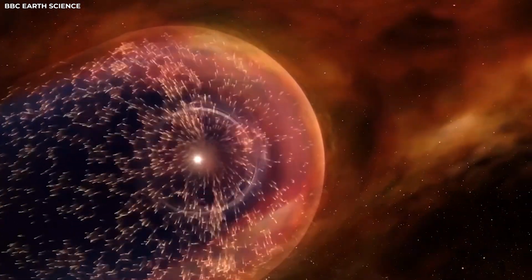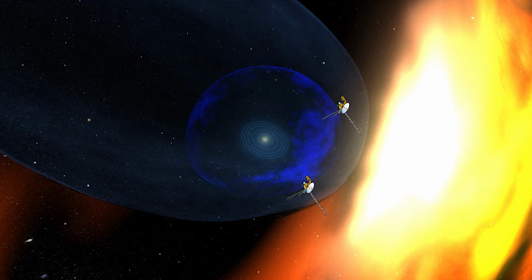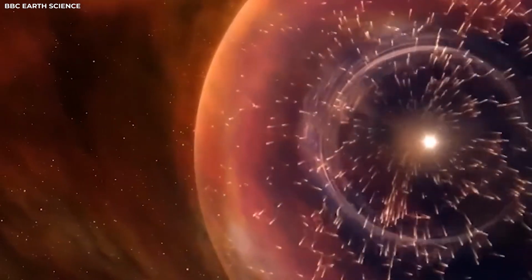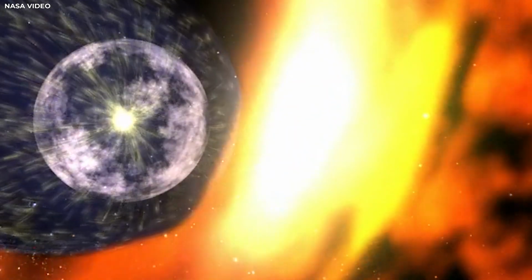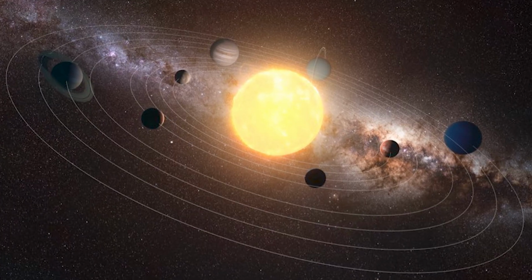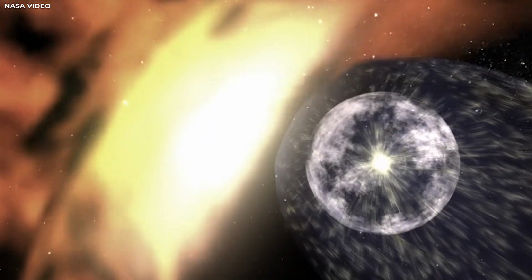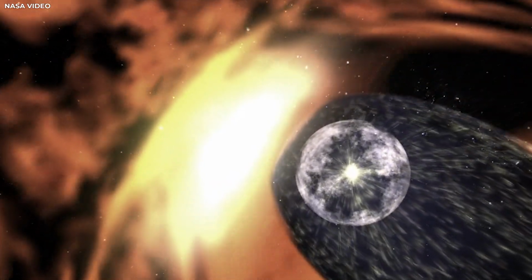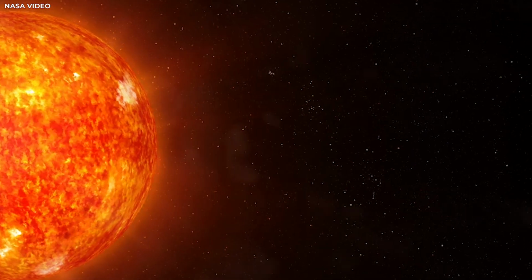The most surprising revelation came from the shape of the heliosphere itself. Instead of the expected symmetrical spherical shape, scientists discovered that the heliosphere is squashed and irregular, likely due to the pressure of the interstellar wind. This wind, which comes from outside our solar system, is stronger on one side of the solar system than on the other. As a result, the heliosphere was found to be asymmetrical, with the solar wind pressing more on one side, causing it to compress and distort.